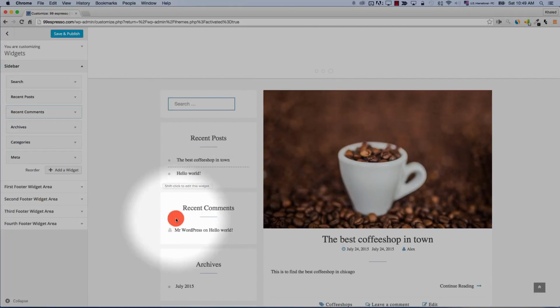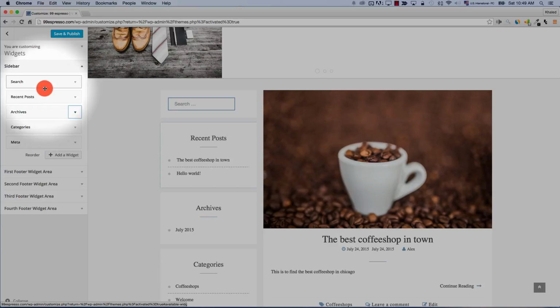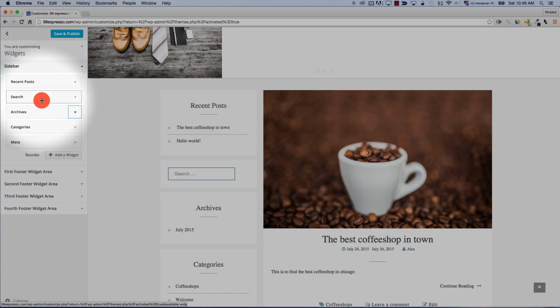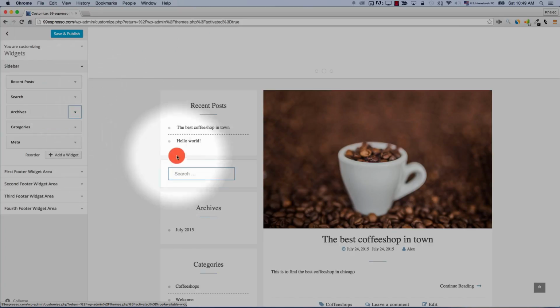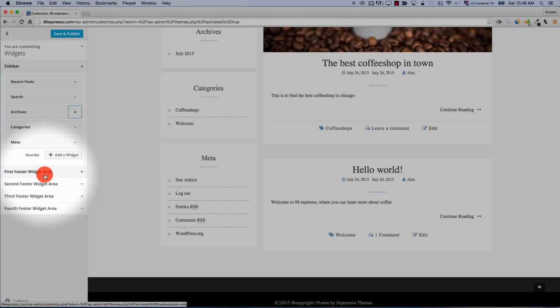So for example, let's remove recent comments. I'm just going to remove it. Good. And let's bring the search down. Great. And you have more than one widget area in this particular theme. So you have the sidebar, which is considered a widget area. Then you have 4 footer widget areas. So the first, second, third, and fourth.